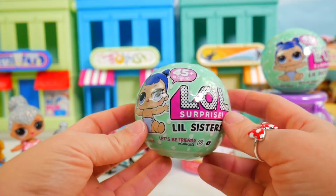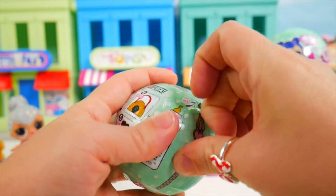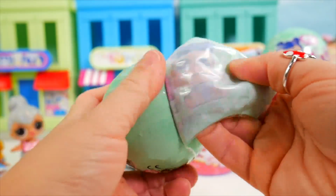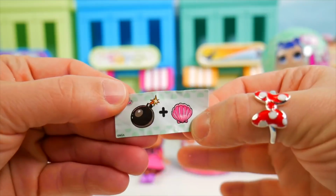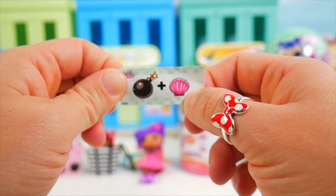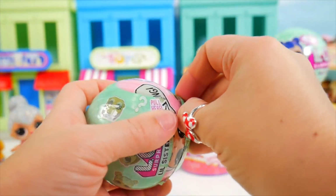So let's help her find some new friends, some more friends. Like in here. Alright. I've got our clue. Here it is. If you know what it's trying to tell us, what the message is, let me know in the comments. Here we go. Next layer.